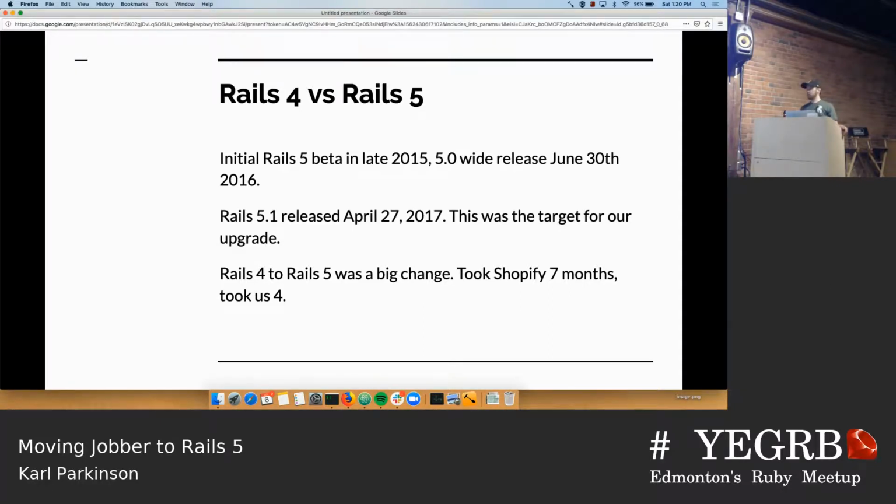Rails 5 was a pretty big release. It changed a lot of stuff. It had a lot of great new features. But as a consequence of that, it took a lot of effort to upgrade. For instance, Shopify took 7 months. We're not quite at Shopify's scale, so it took us 4, but still a long time and a lot of effort.